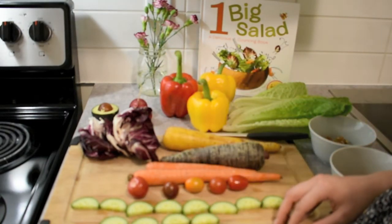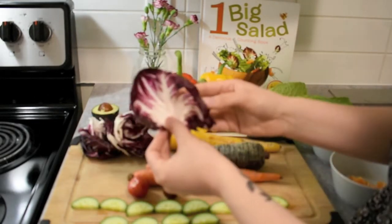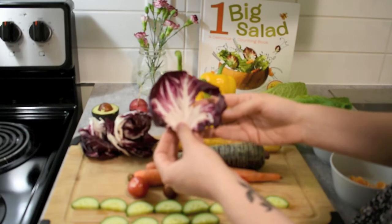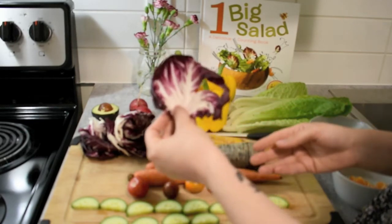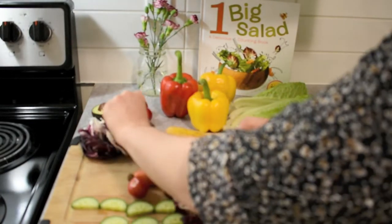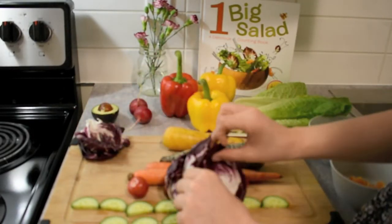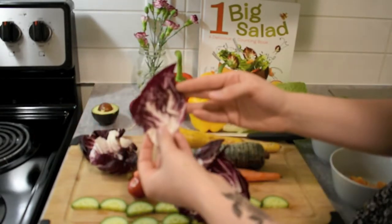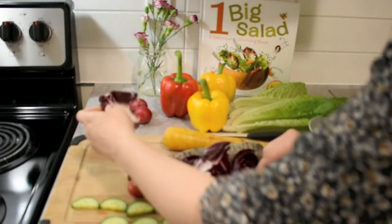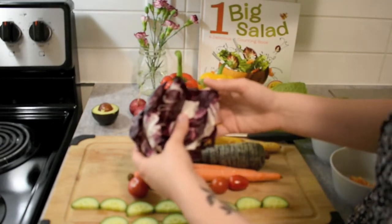Next, we had seven radicchio lions. Have you had radicchio before? I'm not sure I've had it before, but it's good to try new things. Can you help me count, make sure I have seven leaves? One, two leaves, three leaves, four leaves, five leaves, six leaves, and seven leaves. Some people also call radicchio chicory leaf.